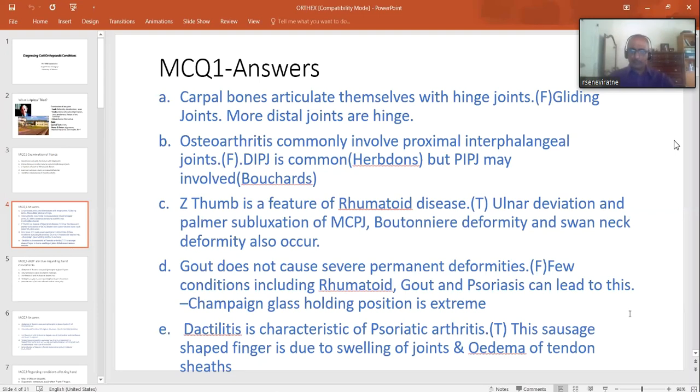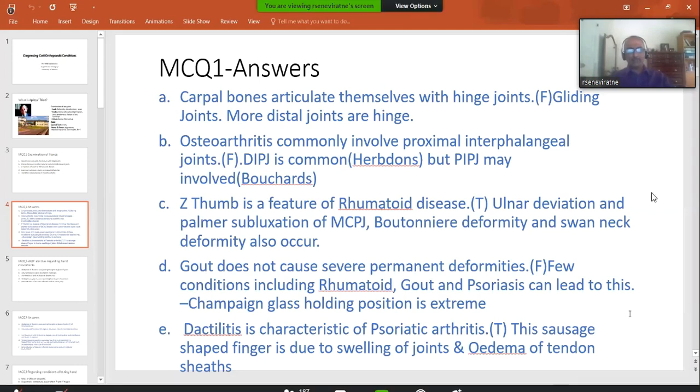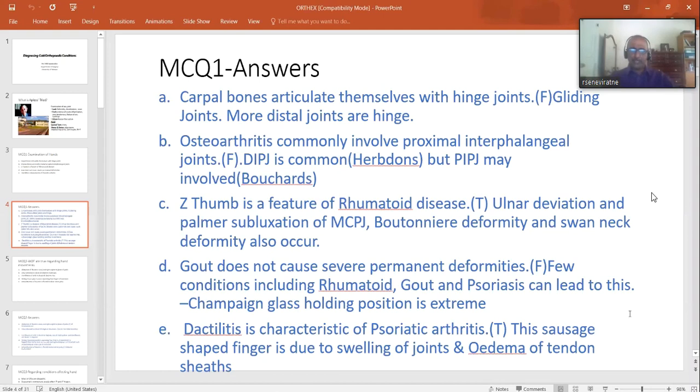Then ISED thumb is a feature of rheumatoid disease, and so are other famous deformities associated with rheumatoid disease: ulnar deviation and palmar subluxation of the metacarpophalangeal joints. Then the famous Boutonniere deformity. Anybody know why Boutonniere deformity? How does it happen? How do you explain that?